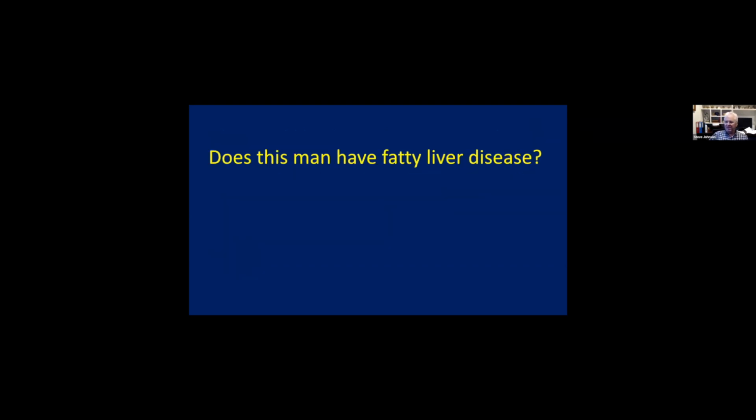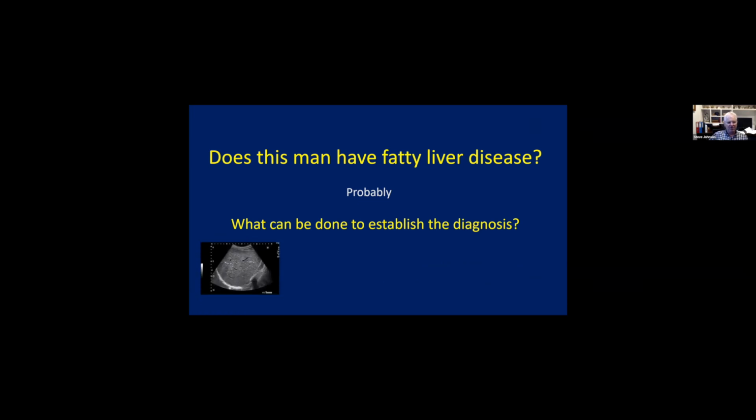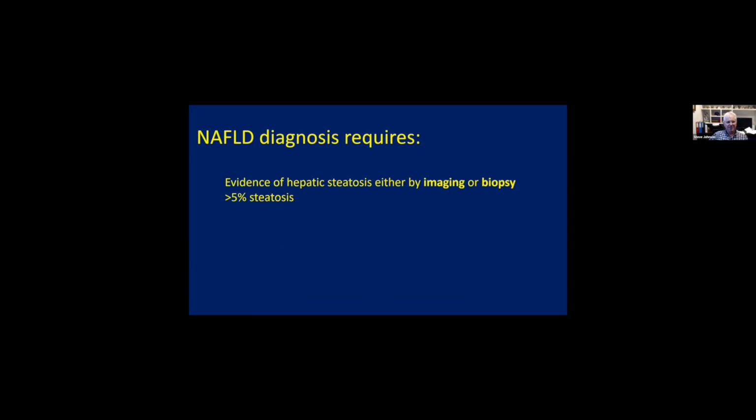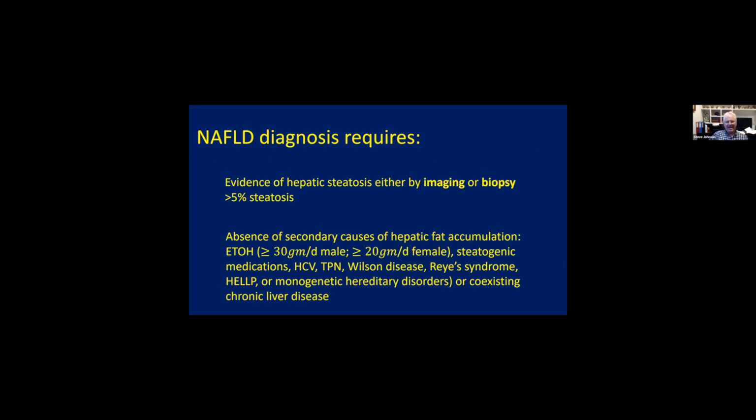So does this man have fatty liver disease? Yeah, probably. But what can you do to establish that diagnosis in this individual? Well, you can do an ultrasound, you can do a CT, MR, or a biopsy, and that'll pretty much establish the diagnosis. So to get that diagnosis, you need evidence of hepatic steatosis either by imaging or biopsy, and it's usually greater than 5% steatosis, and the absence of other things such as alcoholism or medications, TPN, Wilson disease, Reye's syndrome, HELLP, mono, all sorts of things.